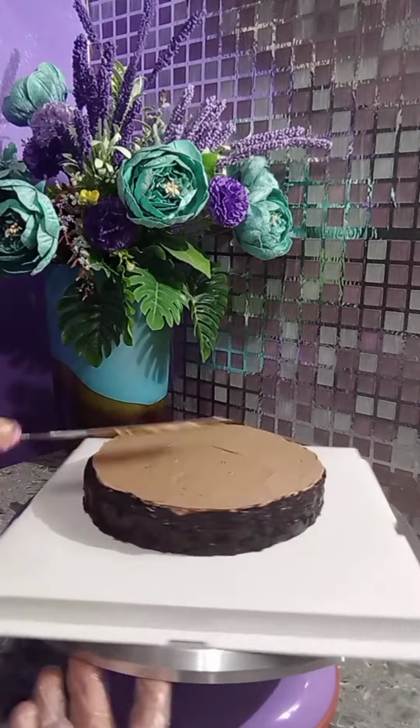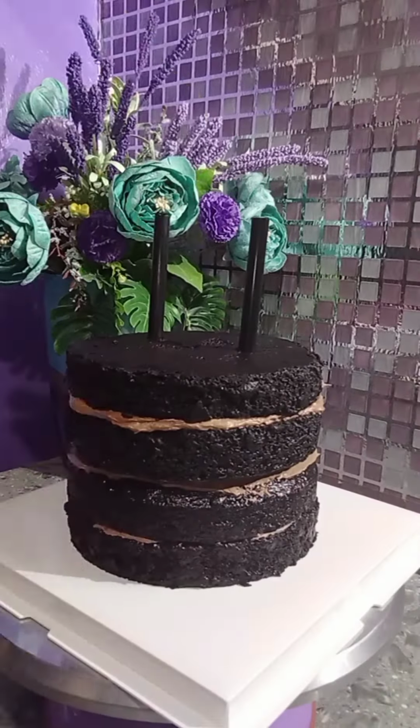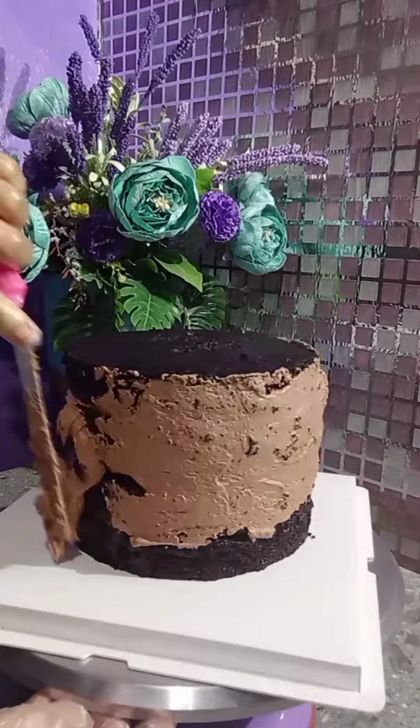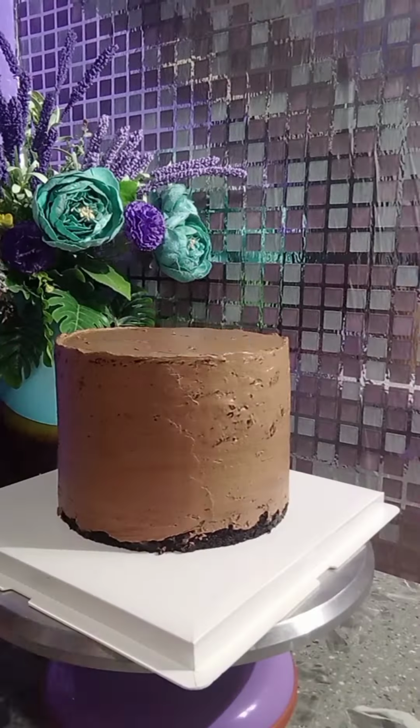Super moist chocolate cake, size is 7x5 with mocha frosting. First time ko pong gumawa ng Lilo and Stitch Cake, all edible toppers.